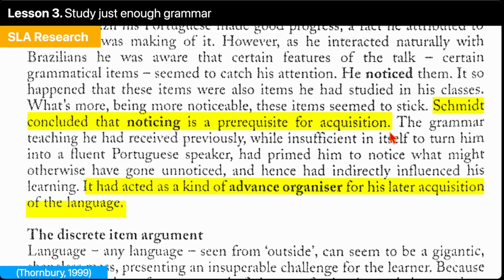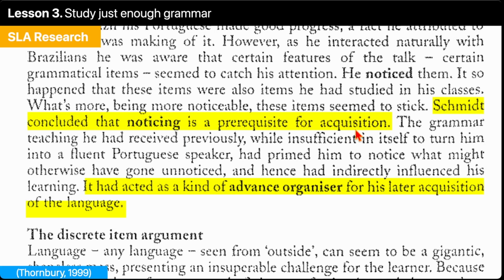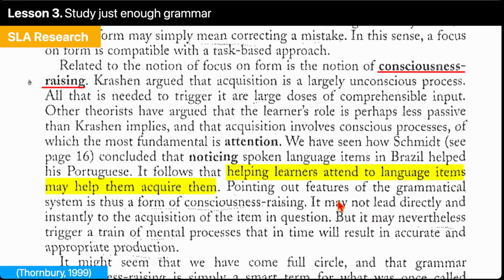He said, well, you can pick up grammatical elements naturally, but you have to know them ahead of time to be able to notice them and to be able to pick them up. He said, quote, it had acted as a kind of advanced organizer for his later acquisition of the language. Right? He called it advanced organizer and later on formulated it into the noticing hypothesis. And he also used this particular term, consciousness raising. It will lead to noticing and then eventually lead to acquisition.